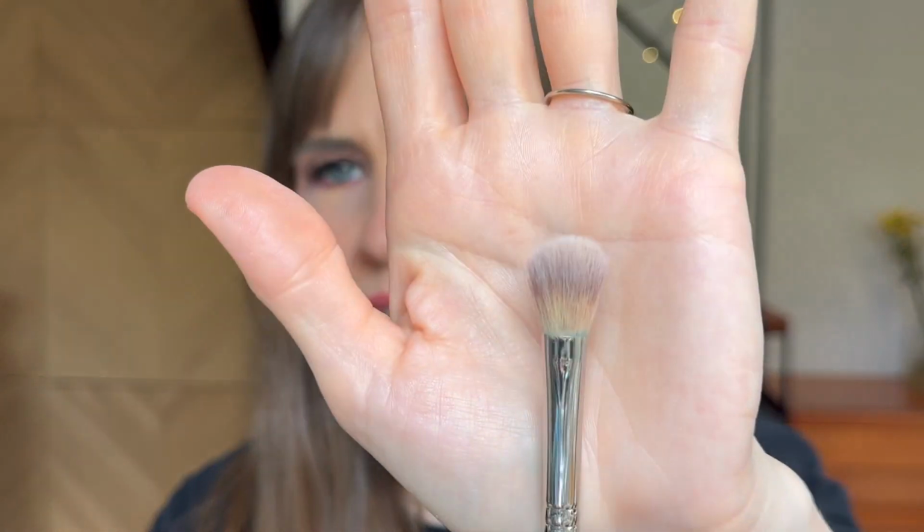The first one is the E01 Cream Blend. I'm not sure what it is about this. It's denser down here, and then super light at the top, a little more diffused. Anyways, this really does work amazing for concealer. I'll dab my concealer on, and then do little circles to get it blended out, and it works so well.